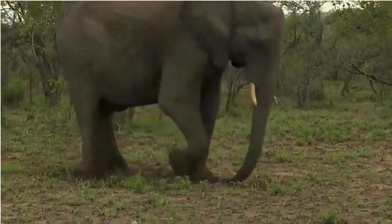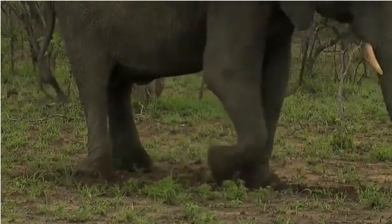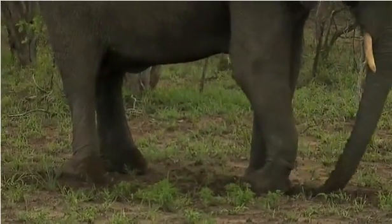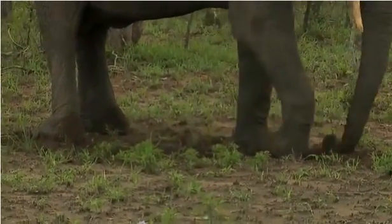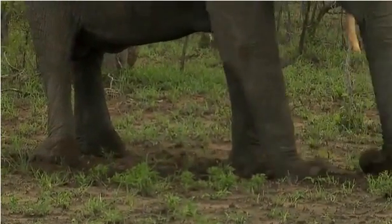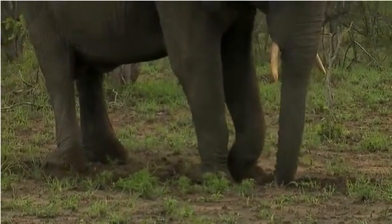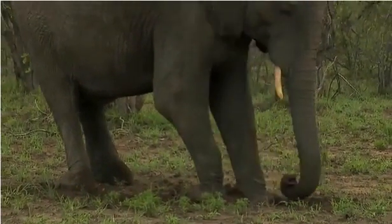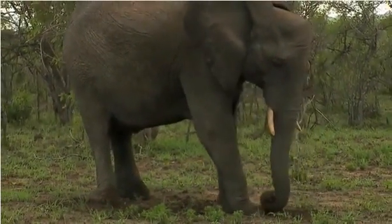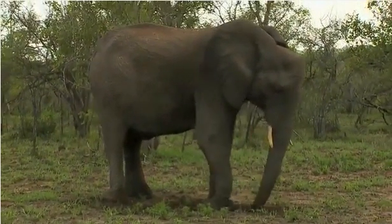Using her heel and her toenails. Having a wonderful time. I'm just going to be quiet for a moment because you can hear what she's doing. You should be able to hear her throw the dirt when she does.